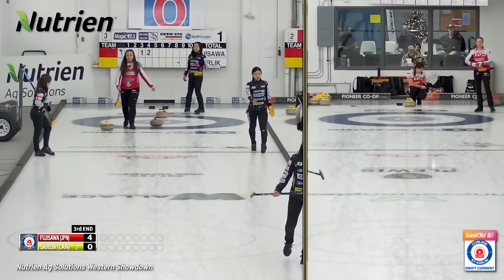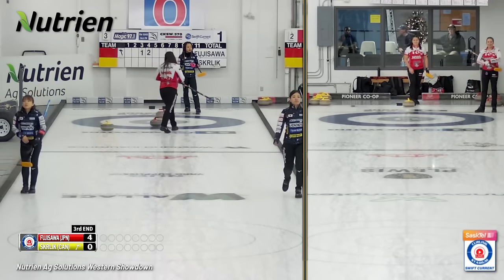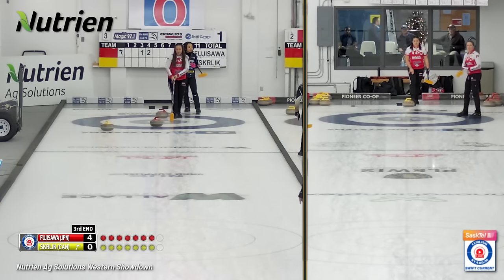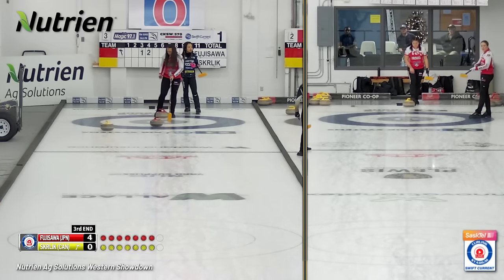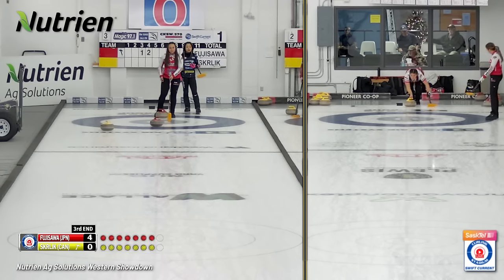There was a lot of opportunity in that second end there, Jason. No, I think it was definitely just two opposite ends. The first one really controlled by Fujisawa, a couple of misses from the Skrlik ring. And then on the opposite side, it just felt like Kayla's team just kept lining stuff up in the back of the rings around the ring.